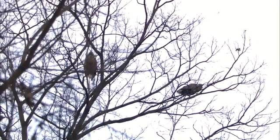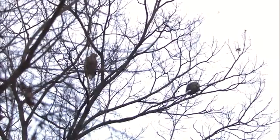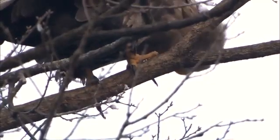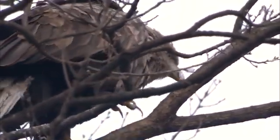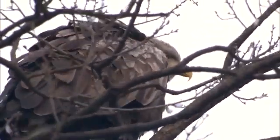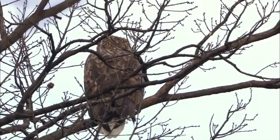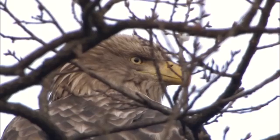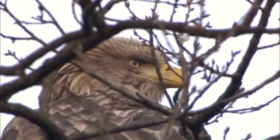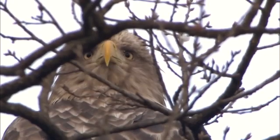These two adult white-tailed sea eagles are shivering through the cold. The white-tailed sea eagle is a large and powerful bird of prey. It is 1 meter in length with a wingspan of 2.4 meters. And most consume a great deal each day to maintain its size. It sometimes preys on other birds and mammals, but its usual diet is fish.